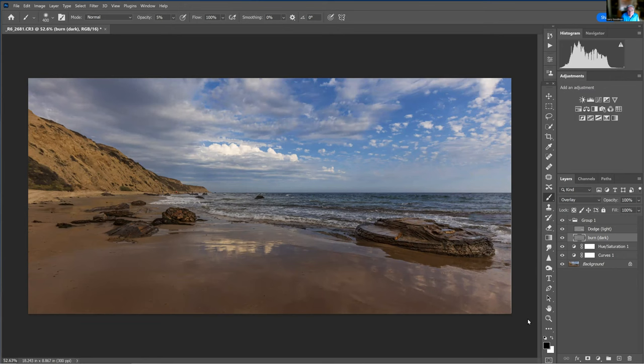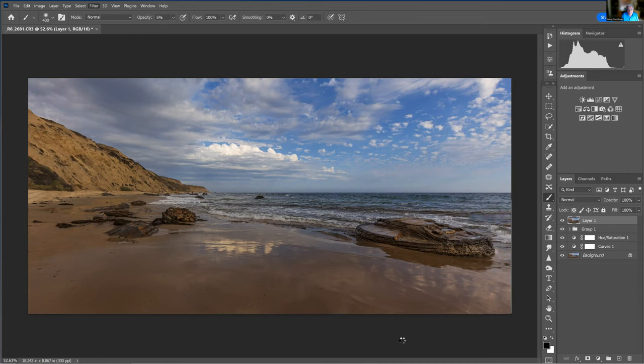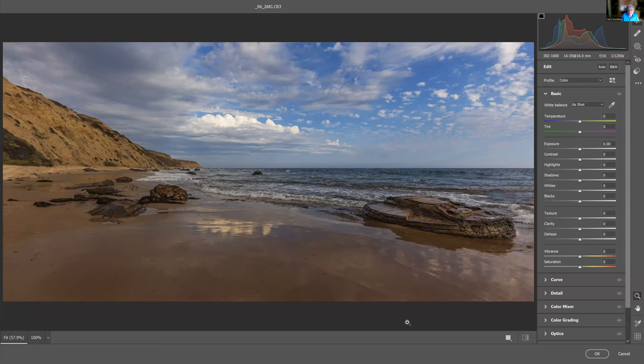Okay, so again, I would sharpen it, but we're gonna skip the sharpening section and I'm gonna close my group, and now I'll put a stamp visible, Control Alt Shift E on top. And as I said, normally I would sharpen it, but we'll skip that. And I'm gonna go to filter, camera raw filter. Okay, and we're gonna do some fine tuning in camera raw filter.